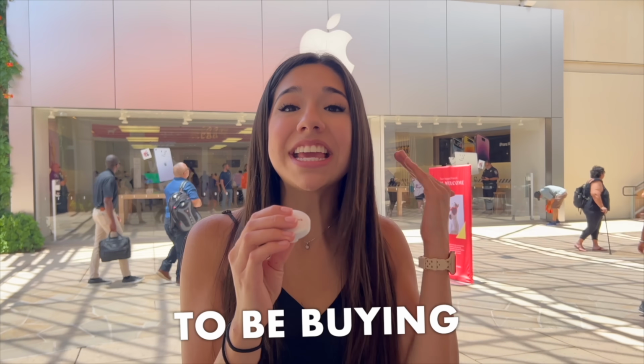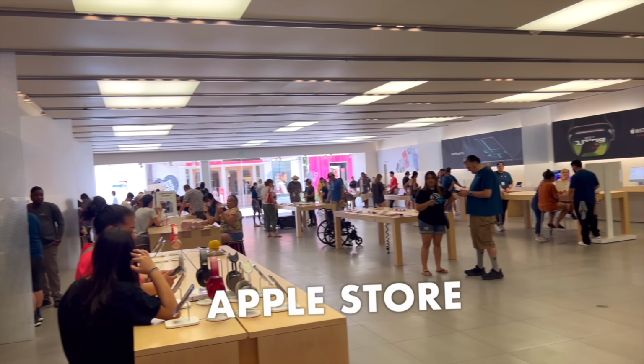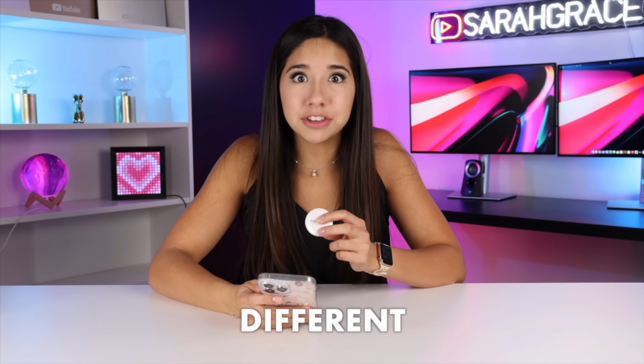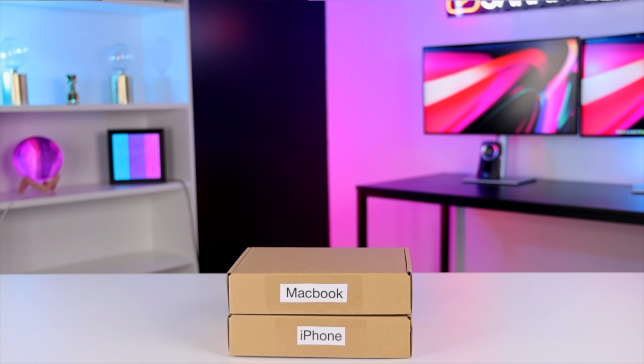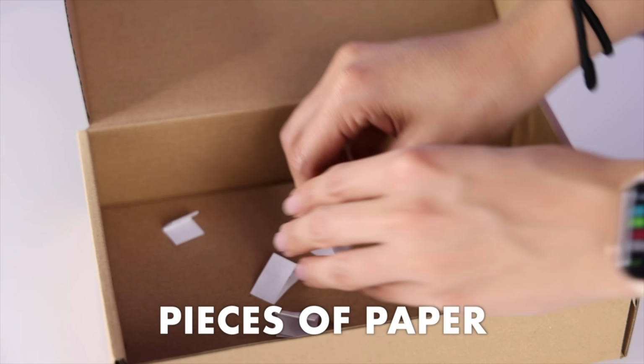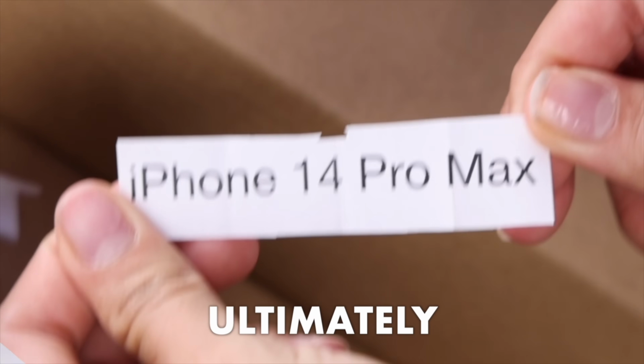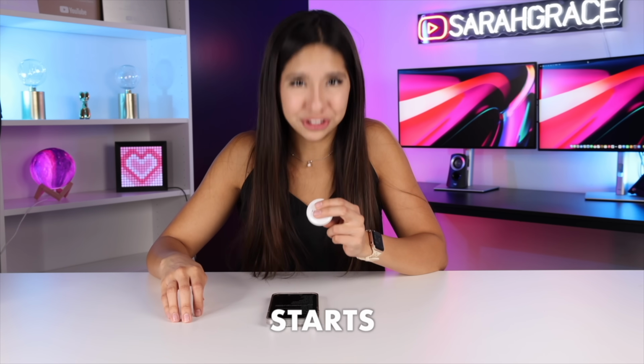Today, we are going to be buying every single Apple product in the Apple Store. Unfortunately, I won't be in control of what I'm actually buying. We have one box for every different type of Apple product: iPhone, MacBook, Apple Watch, you name it. Inside the box, we have pieces of paper. These pieces of paper have the different colors and varieties of the product that are ultimately gonna make our decision for us. And this challenge starts now.